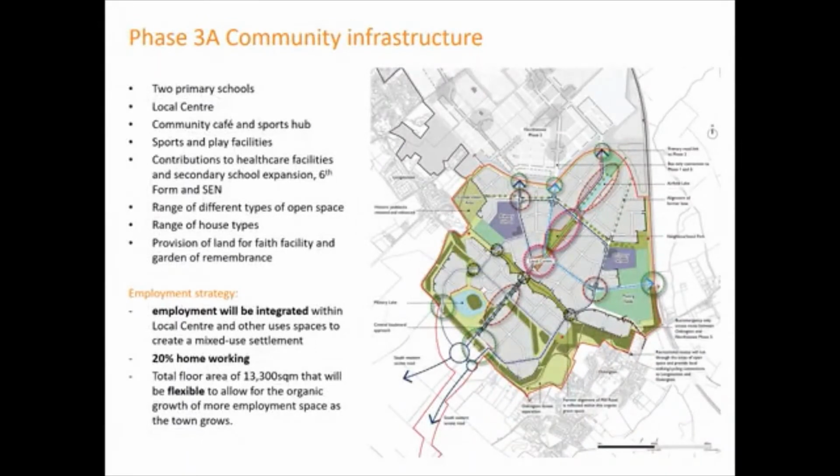In terms of community infrastructure, I'm only picking out certain aspects because otherwise I can talk for an hour and we don't have that much time. So 2 primary schools, and that is the purple blobs there. And then we will have a local center, which is right in the heart of the site. We have sports facilities, play facilities, sports hubs. We also have a range of houses, as you know it's 4,000 homes, so there will be something for everyone. We also have land for faith facilities and a remembrance garden. That is all tied and set out in the application.